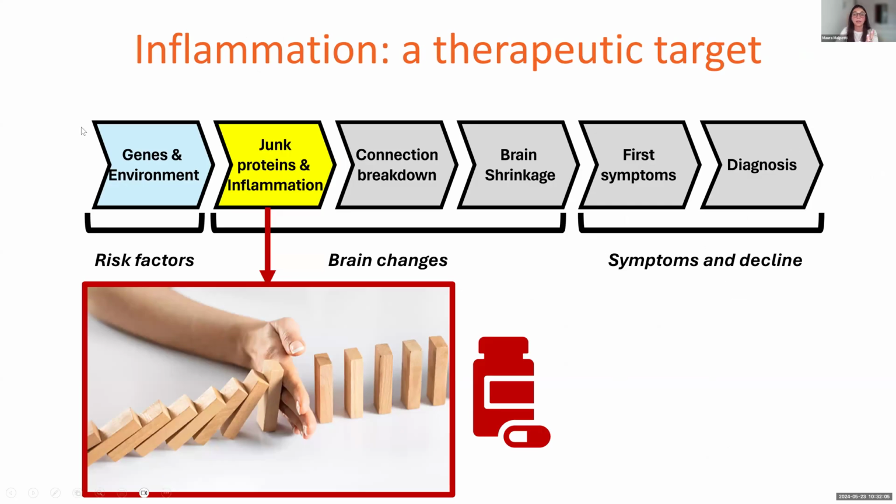So again, why are we doing this? I think after these few slides, I hope that I gave you a good reason to think about inflammation as a potential good target for new treatments. Inflammation happens early on in the disease, and we identified that some tools can really be informative in terms of what happens in the brain, and we can try to scale it up also to what happens in the blood.